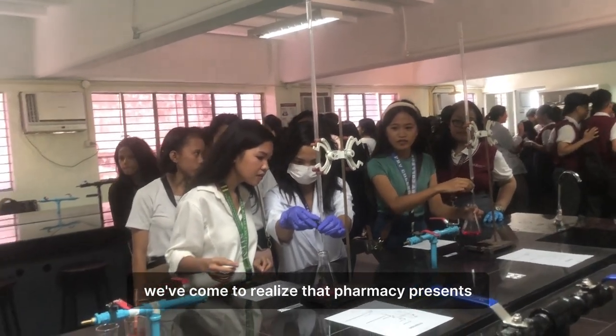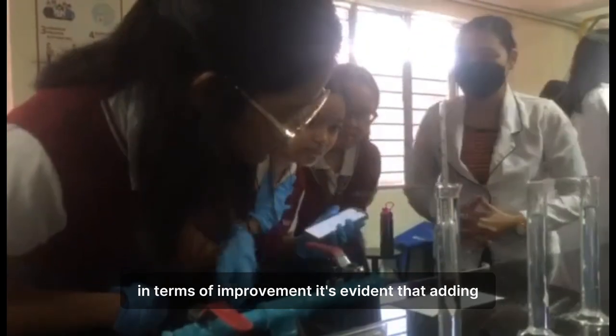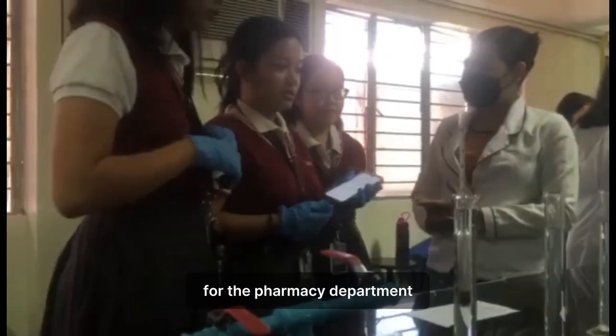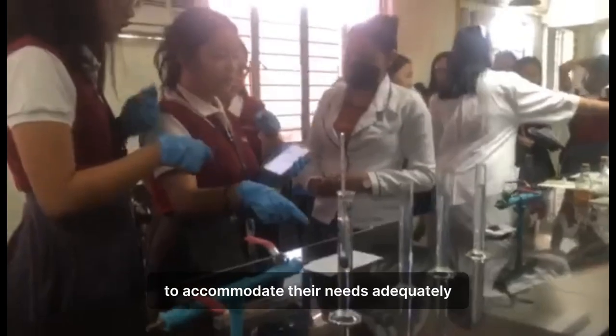The current observation indicates a limitation in space to accommodate their needs adequately. By increasing the number of rooms, they can better organize their facilities and enhance efficiency in delivering education and services to the students.